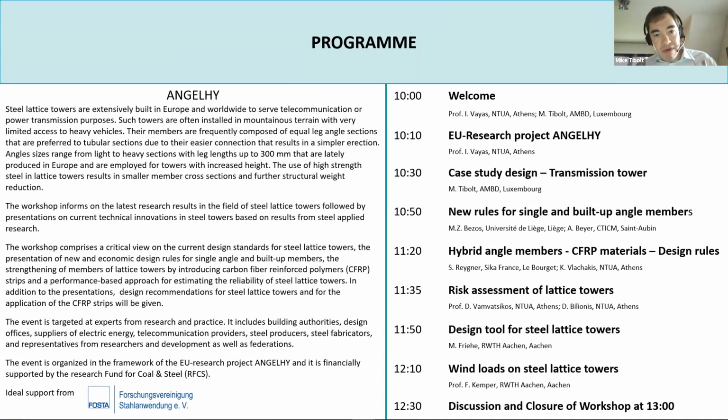If you have a look at the design of steel lattice towers, you become aware that all the designs, especially for steel transmission towers, are based on knowledge coming from the 60s and 80s, so 40 years ago. And of course, in the current Eurocodes, there are open questions that we have to answer to offer an optimized design of these structures.